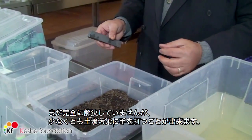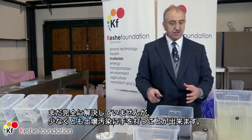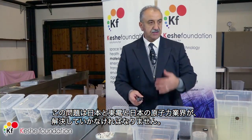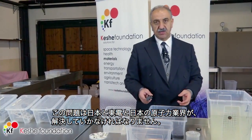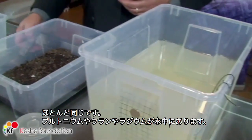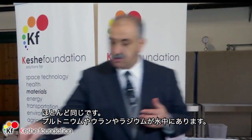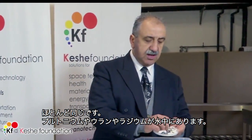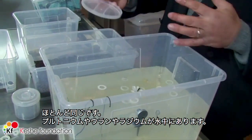So now we haven't solved the problem, but at least we have managed to decontaminate the land. The process in there, when it's collected, is for TEPCO and the Japanese nuclear industry to sort out. Then you go back into the water contamination. The water contamination is very much the same. You add what has happened in this process. The materials which we have, uranium, plutonium, whatever, have been mixed in the water.